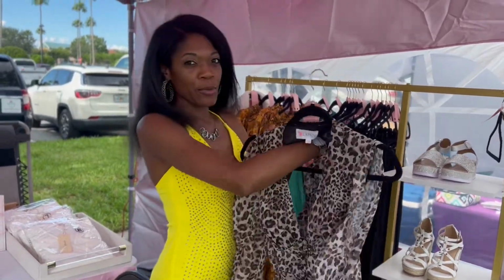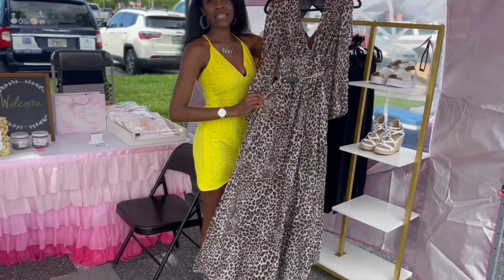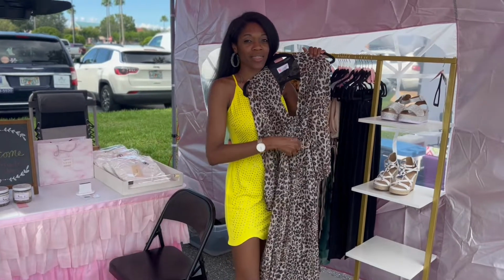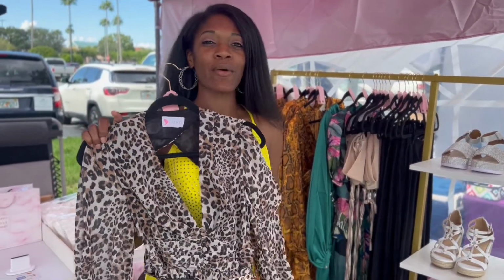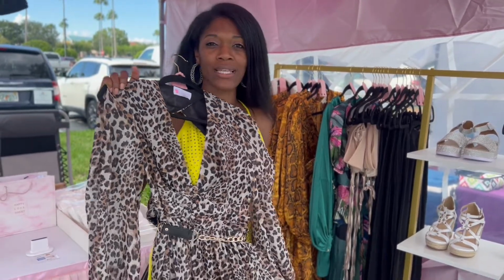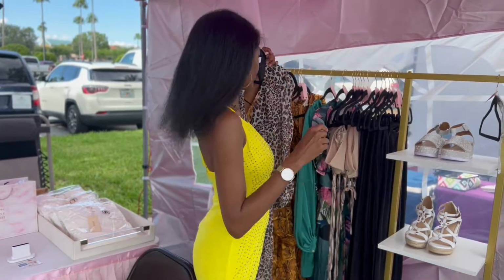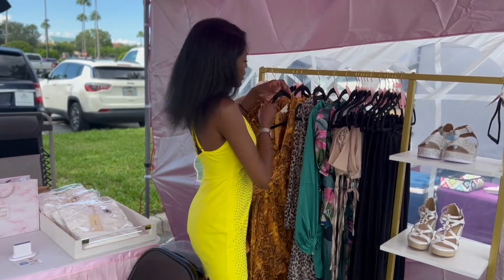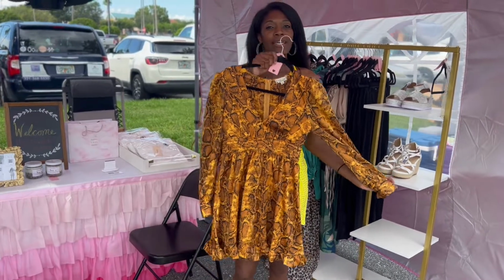And we have the leopard print jumper. Okay, all of these things are on the website. And again, this also comes with a belt. It is long sleeve. Right now it is a bit warm while I'm recording this. But once it gets to like the fall season, I think it'll be the perfect color. We have the infamous snake print dress, long sleeve.